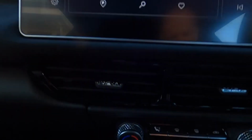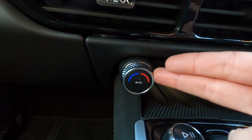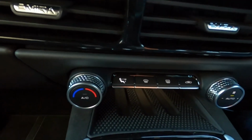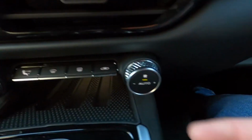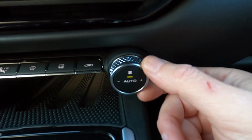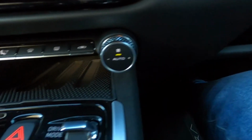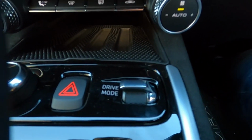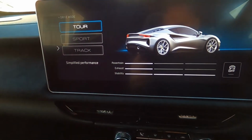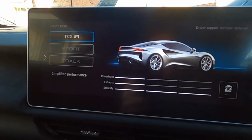So coming back down here, if you want to do this manually, you can change the temperature up and down as you do in any car. You can press that to turn your AC on. Then you've got your different ventilation modes there, and your fan speed and your auto climate control, so you can turn auto climate control on and off, and you can also turn your fan speed up and down. This is your driving mode button, which I showed in a previous video, so you just pull that and it turns the screen to that, and then you can toggle that or press this and do that.